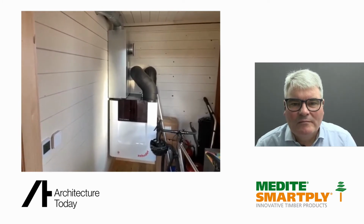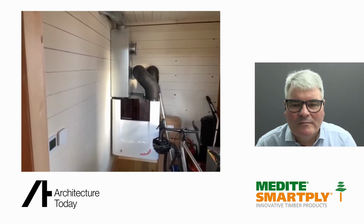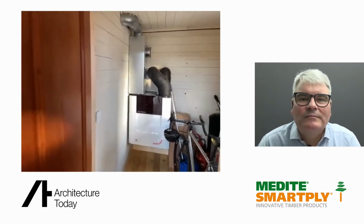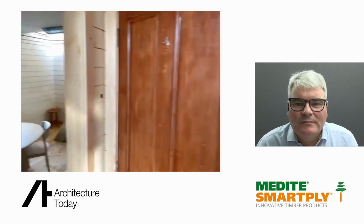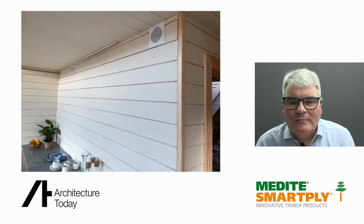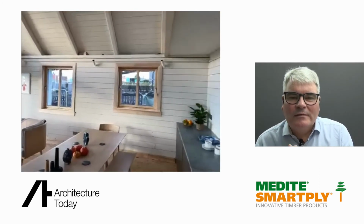extract the warm air and pass that over the incoming cool, fresh air and swap the heat over from one to the other so that the fresh air coming into the building gets its heat from the air that is being extracted and spreads that heat around the building. You can see we've left the ducts exposed, and the grills bring the fresh air supply into the kitchen area. And it circulates around the room from the top to the bottom.